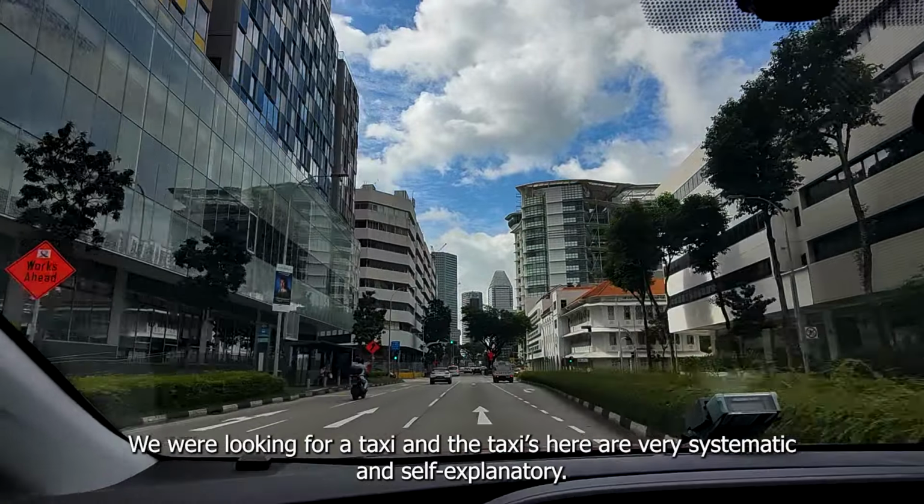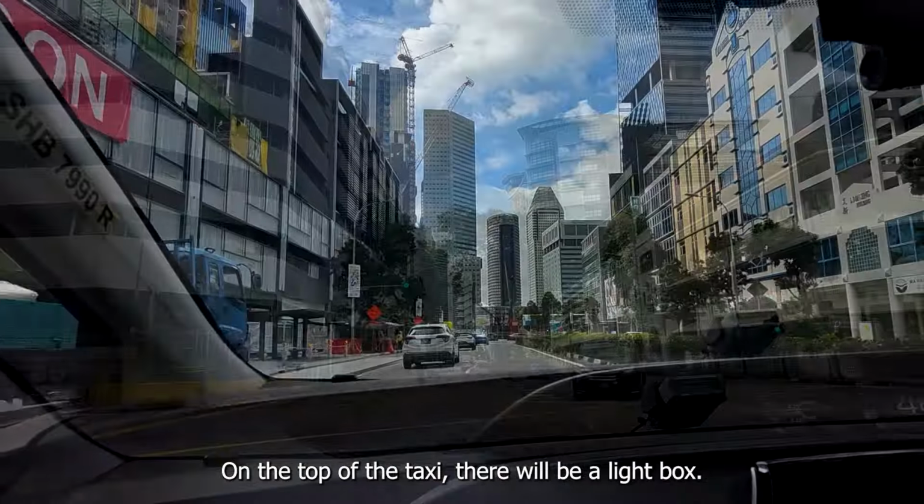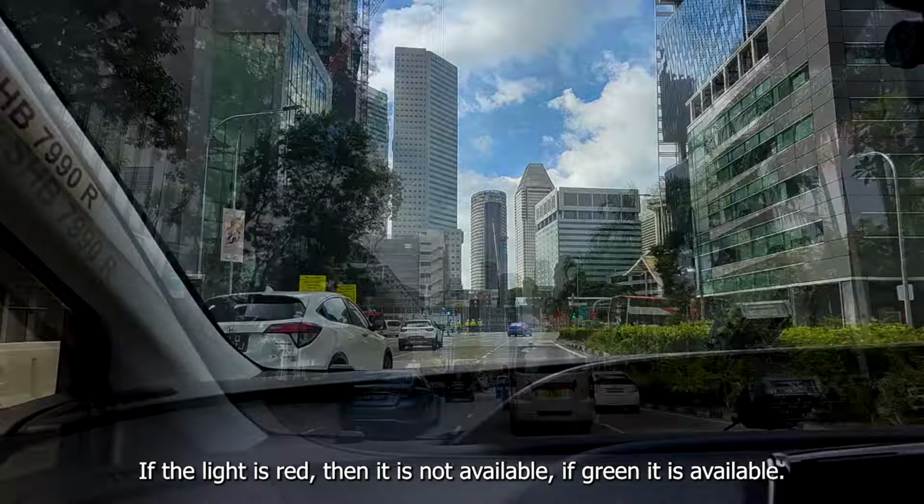We were looking for a taxi, and the taxis here are very systematic and self-explanatory. On the top of the taxi there will be a light box. If the light is red, then it is not available. If green, it is available.